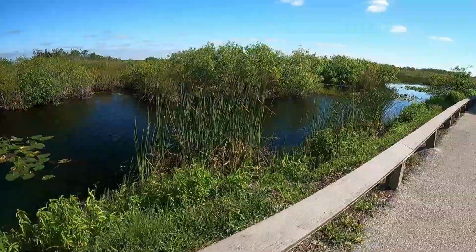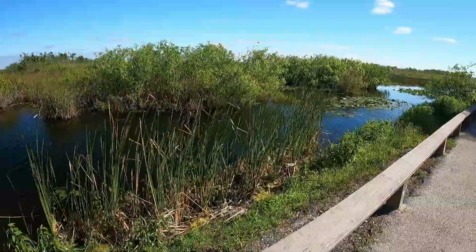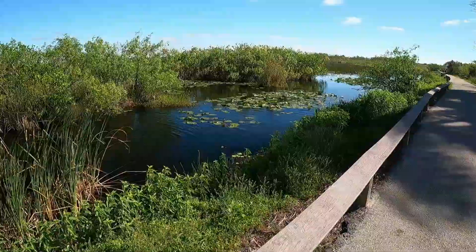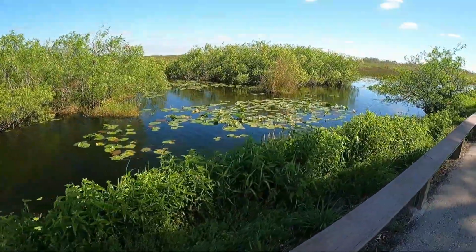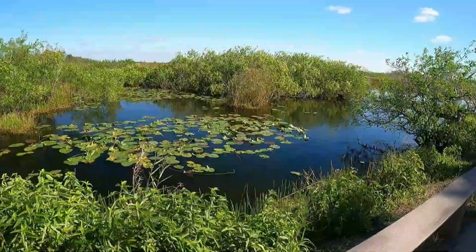I'm sure my car keys are there. Now, just up here yesterday, right off of this path, there's an alligator laying right off the path. So I'm hoping he's still there. We'll see.